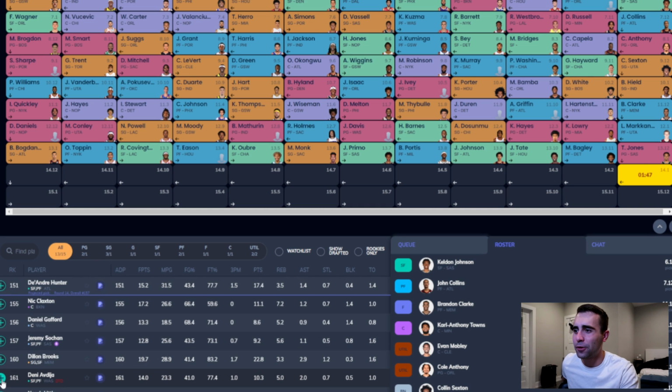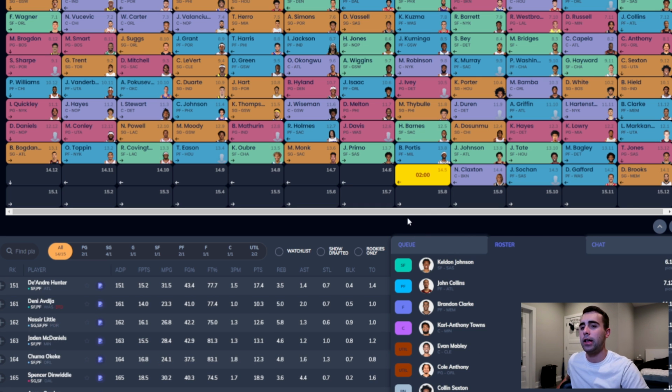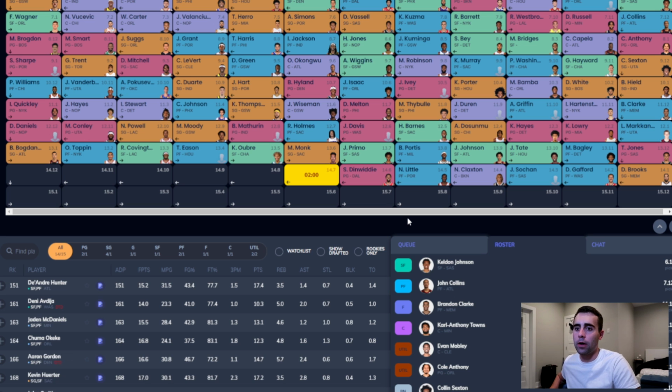Denny Avdija, if there was some off-ball defense statistic, yeah, I would take him. But I don't mind Jeremy Sochan, but I just drafted a Spur. So I'm going to go Dylan Brooks here. If he stays healthy, which is a big if, you know what? He's giving me some defense. He's going to give me some three-pointers. I do need to up my steal department right there. So that is a nice pick with Dylan Brooks.